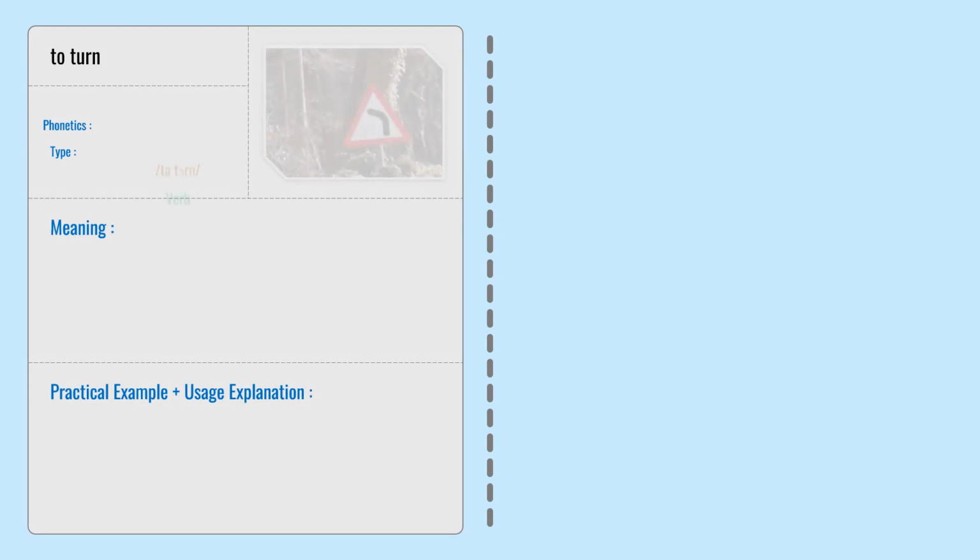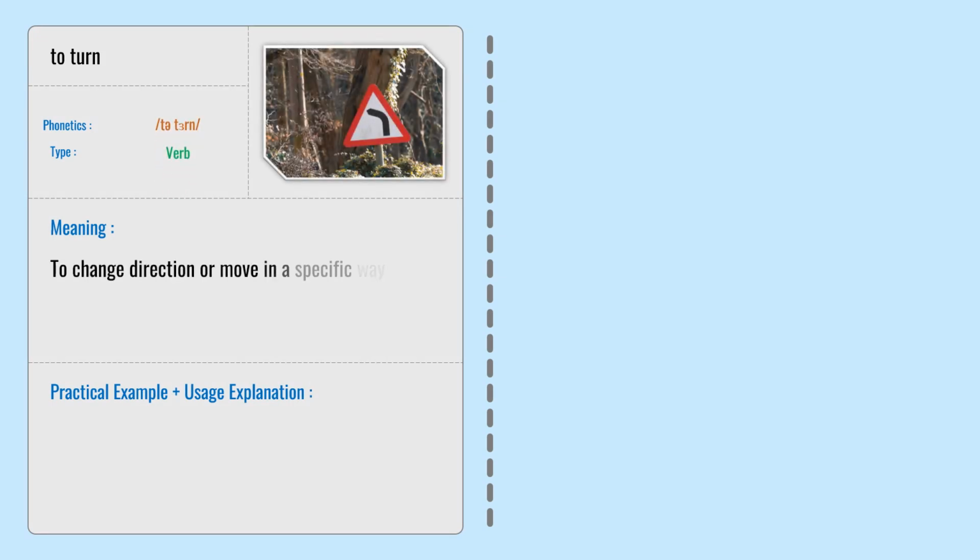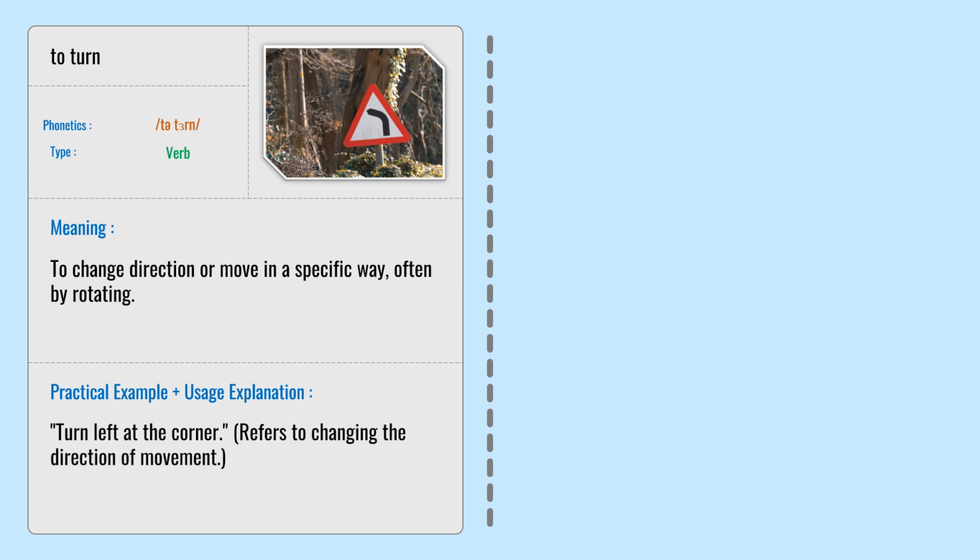To turn. To change direction or move in a specific way, often by rotating. Turn left at the corner. Refers to changing the direction of movement.